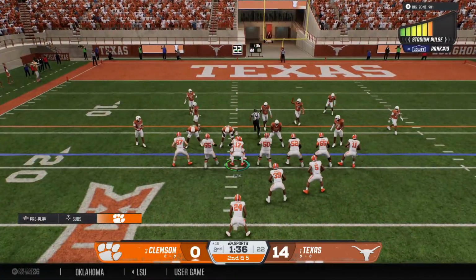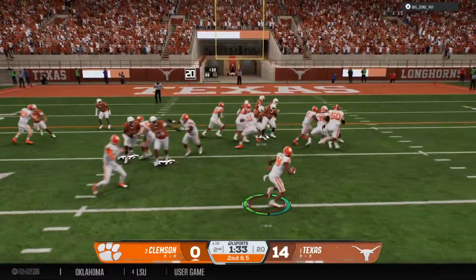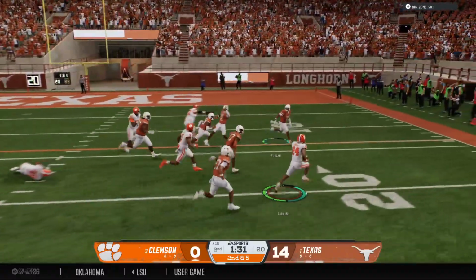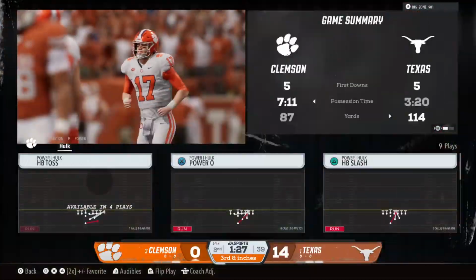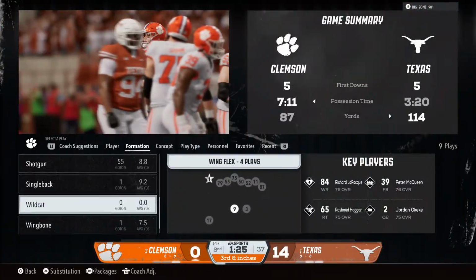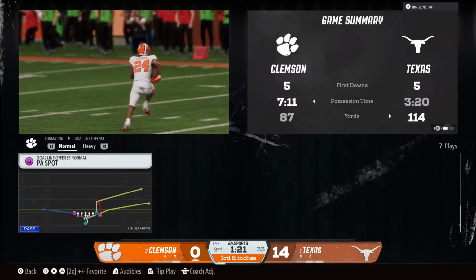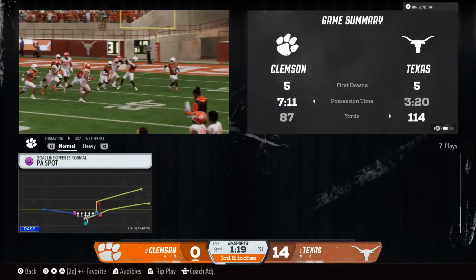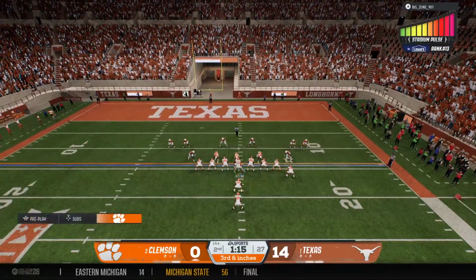Tigers looking to cash in this red zone trip. Takes the toss, heads to his right. Picks up a gain here. They'll stop him just a few inches short of the first down mark. The offense that time just trying to get the ball out in the perimeter, trying to find some space to be able to get their speed into. Pretty good job by the defense slowing him down.